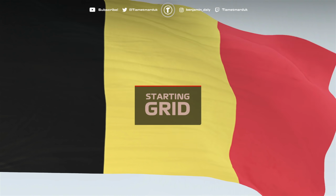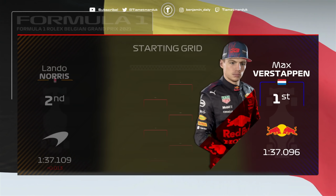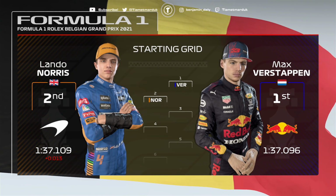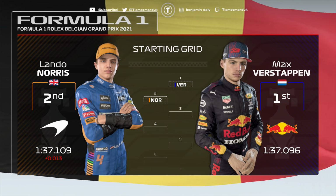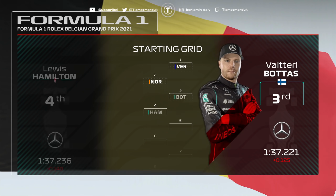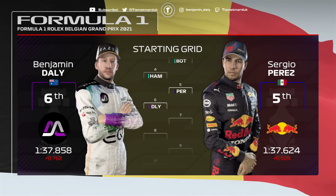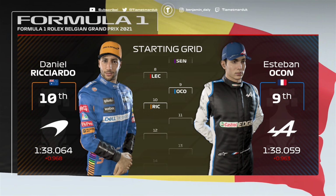Let's run you through the driver grid order for today's exciting race. Max Verstappen put in a fantastic lap yesterday, and he starts from pole position, edging out Lando Norris, who'll start from P2. Moving on to the rest of the grid, we have Bottas, Hamilton, Sergio Perez, Benjamin, Senna, Leclerc, Ocon, and Daniel Ricciardo.